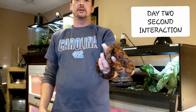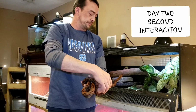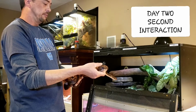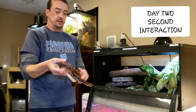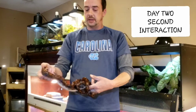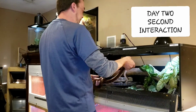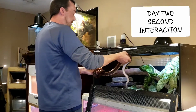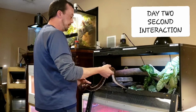Now we're going to put her back in her enclosure. I think this interaction has gone as well as I could have hoped. No aggression. She's been very exploratory. I mean, what a beautiful freaking animal. So we're going to put her in her enclosure and attempt to feed her again. I'm surprised once again, because everything that Mr. Webb has told me is that she's been really feisty.